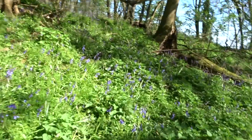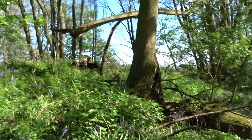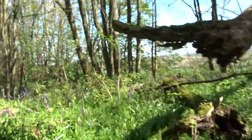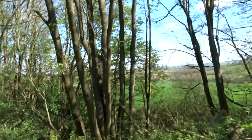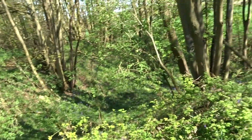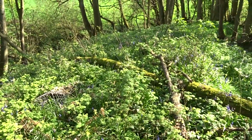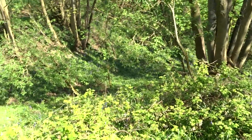That's why I don't mind if they're on private land. If they're on private land and they've got sheep grazing them and so on, that can be quite good, because they will keep this sort of thing down, like these brambles here. And as you can see, just these earthworks, these embankments here are massive.